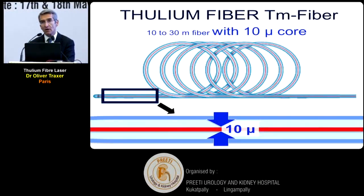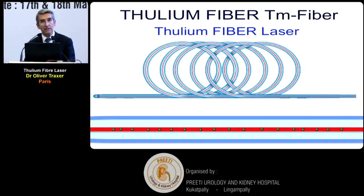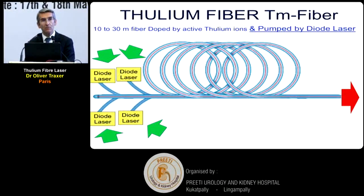And the center of this fiber is completely transparent. And it's doped by thulium elements. So it means that you take this thulium element and you dope the center of the fiber with the thulium. So now you have a long fiber with thulium element in the middle. That's what we call a thulium fiber laser. To activate this laser, we are not using a flash lamp like Holmium, the krypton light.